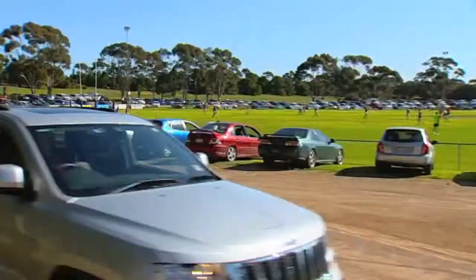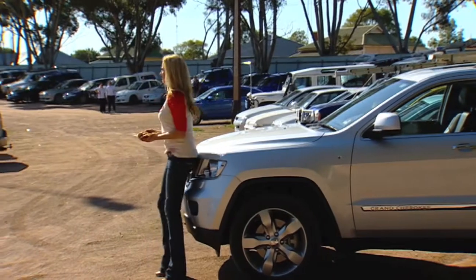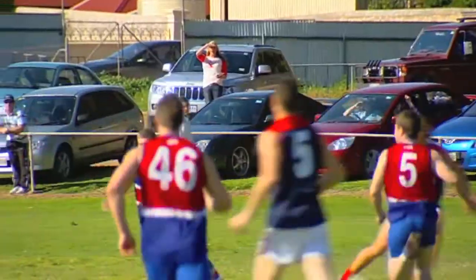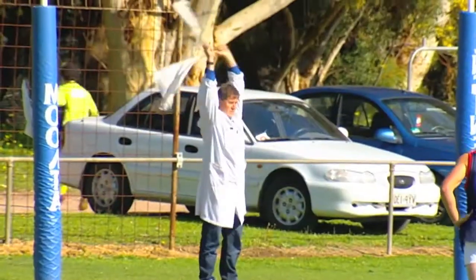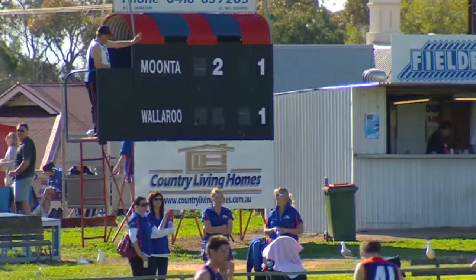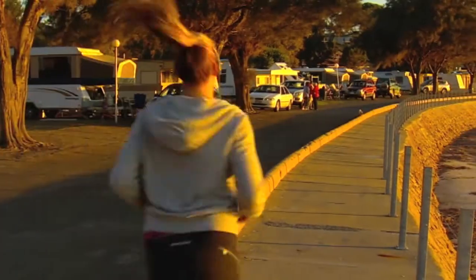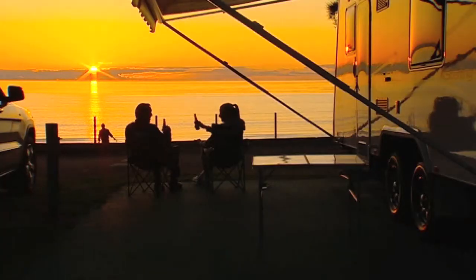The early settlers from Cornwall worked hard, played hard, and had a strong community spirit, which is still there today. So I got myself a proper Cornish pasty, which the miners introduced to Australia, and caught a match between the traditional rivals Moonta and Wallaroo, who've been battling it out since 1874. Watching these blokes chase a footy around, I thought I'd better get out there and work off that Cornish pasty. Oh my God.